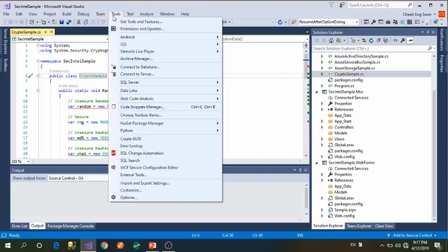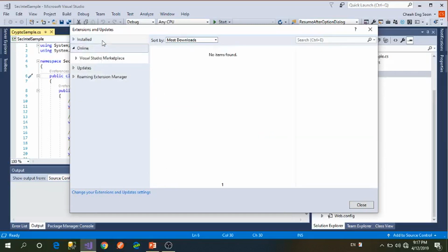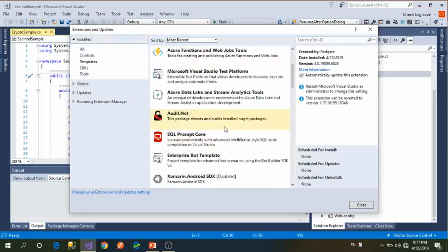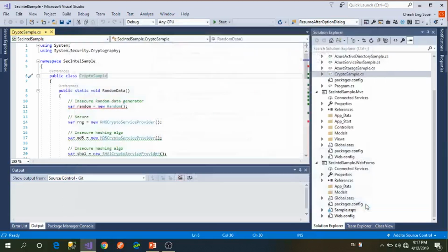Okay, at first you go to Tools, Extensions and Updates. At first you can get it from online. You just search security. Then you can see the Security IntelliSense. You just install it. After installing it, you can close. You need to restart your Visual Studio. Then after that, you start coding and you debug the application.